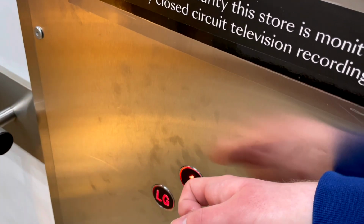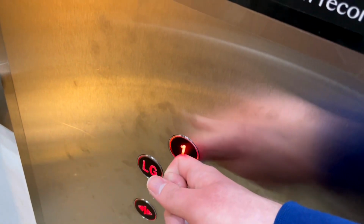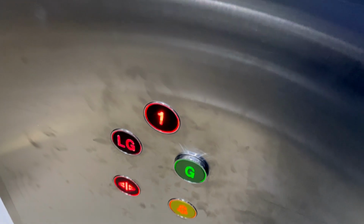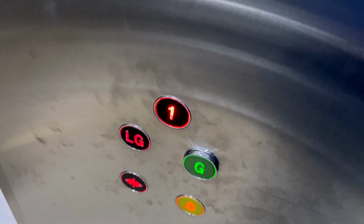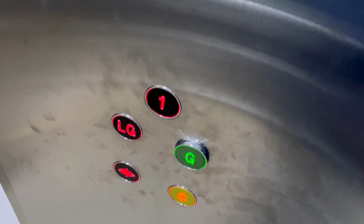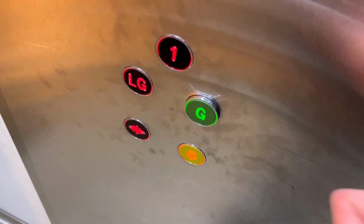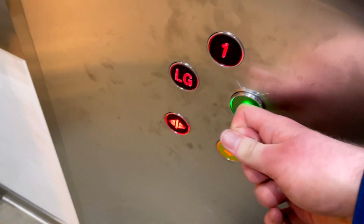Going up. This lift is going up. Come on. Doors closing. Elevator. I just love the elevators. Floor one. Doors opening. Last day. Thank you. This lift is going down. Let's go down. Doors closing.